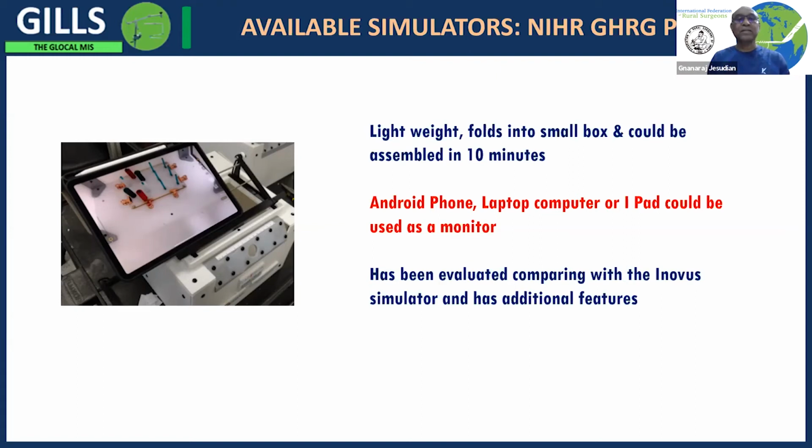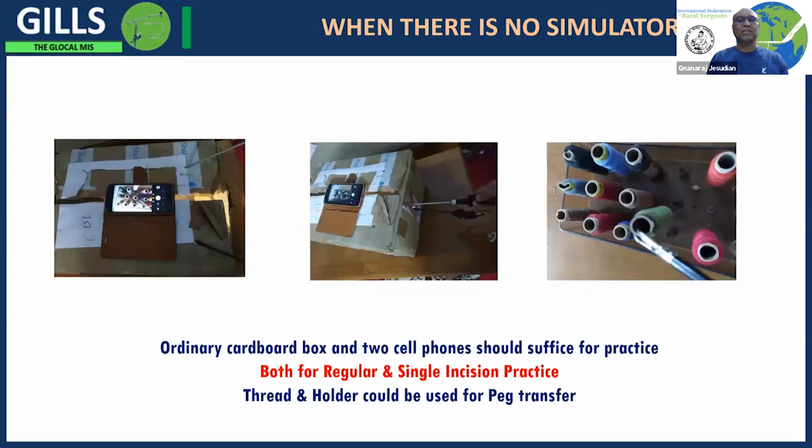And another big advantage is that you don't need a special big monitor. You can connect to an Android phone, laptop computer, or iPad. And the studies which were done comparing the expensive Innovis simulator with this low cost one have shown that both are similar and there's no significant advantage in using the Innovis simulator.